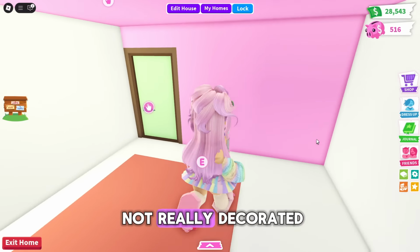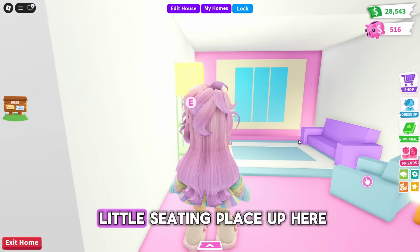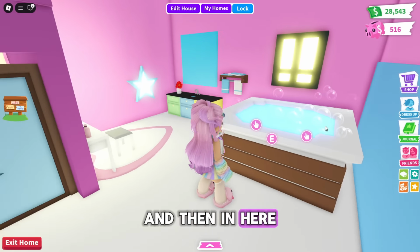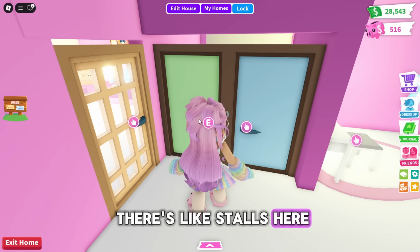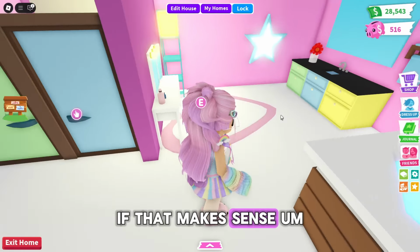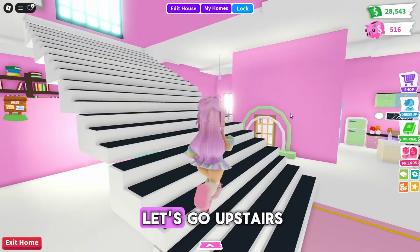Okay, so this is not really decorated. I didn't finish that room, but we have a little seating place up here. And then oh wait, I keep forgetting rooms. And then in here we have a bathroom. I'm not sure why there's stalls here. That's kind of goofy because it's already a bathroom, if that makes sense. But okay, I guess. And then let's go upstairs.